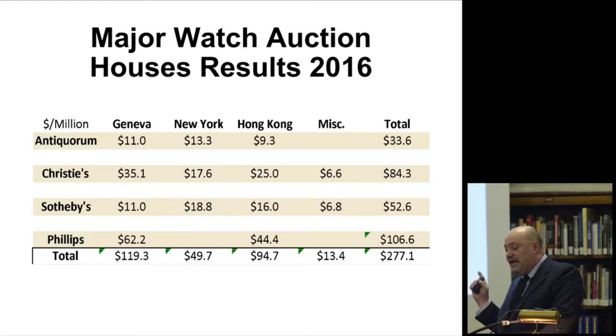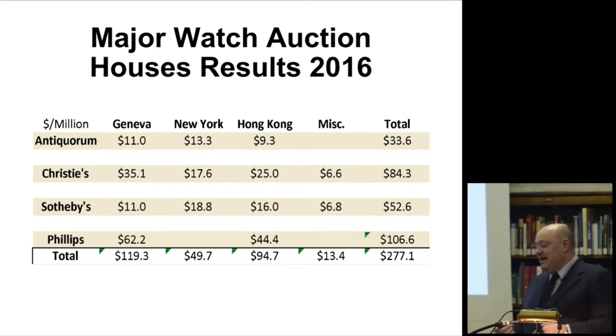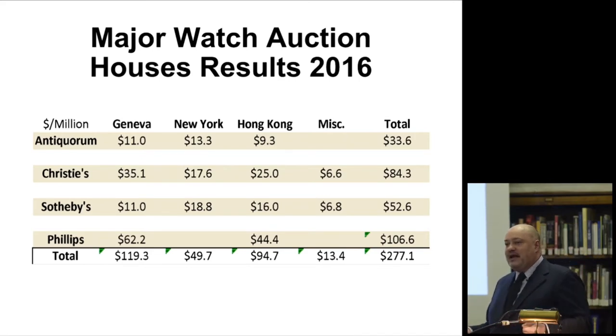Miscellaneous is London and Dubai. Christie's has 2 sales in Dubai, and Sotheby's has 3 sales in London. The rather small sales in London, they're usually somebody's collection, but they do a sizable business, and I included that there. Philips has thematic auctions, but I consider them one auction. So one season, one day, they may do 2 auctions, but I consider that one auction. You notice how in 2 years, Philips is kind of crushing the business. It's like in sports, it's kind of like you have a new franchise, you take the best players, and all of a sudden you're crushing the entire business.